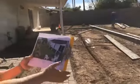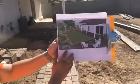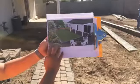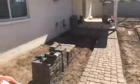And if you want to look at some of the designs, just to jog your memory, this is what it's going to look like. Really, in a few years, when all the plants are more established, but you're going to see in just a few weeks when we come back, it's going to be a baby version of this. It's going to look so beautiful. So that's where we're at.